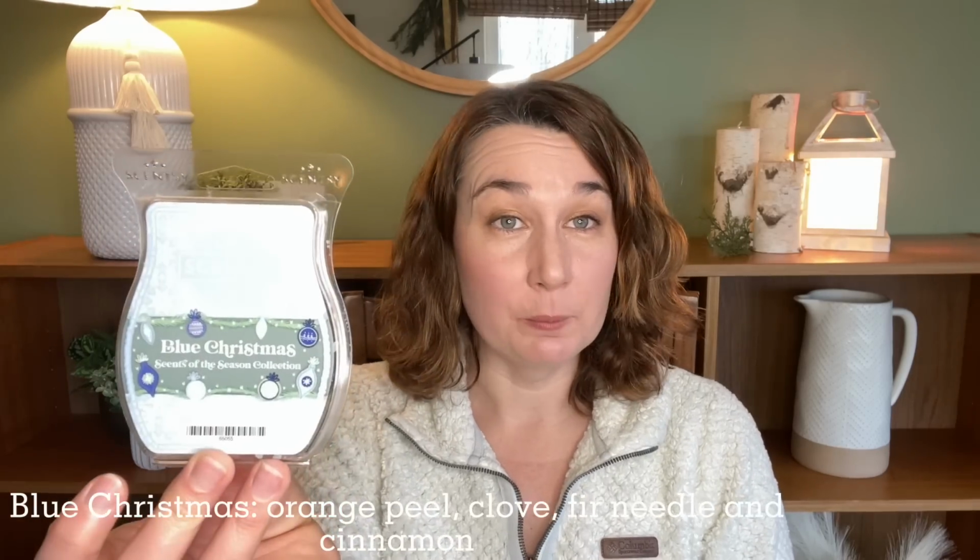So the normal things that we were doing, I did one day where Blue Christmas and Homestead Holiday were mixed in different warmers throughout the house, like alternate warmers, not 1 cube to 1 cube kind of mixing. So Blue Christmas is wonderful, and it has definitely grown on me in scent appeal this particular year because I feel like the newer version of this isn't quite so strong, so I can enjoy it instead of feeling like I need to open all the windows.